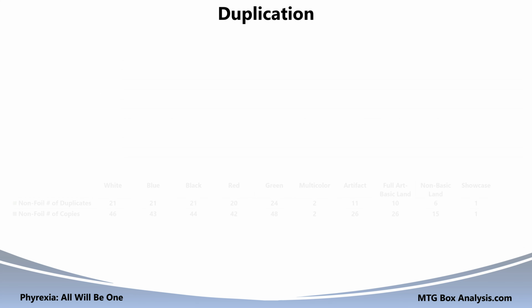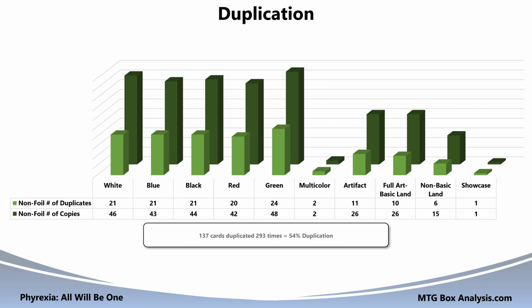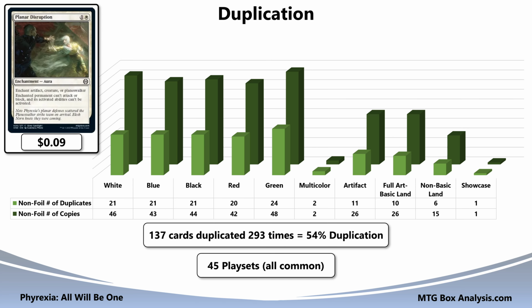From a duplication standpoint, we saw 137 non-foil cards repeated 293 times for a box duplication rate of 54%. We saw 45 playsets of common cards, and we saw 5 copies of the 9-cent Planar Disruption.